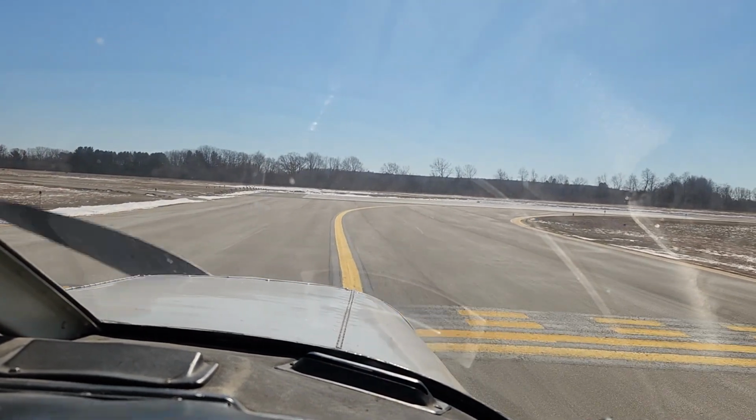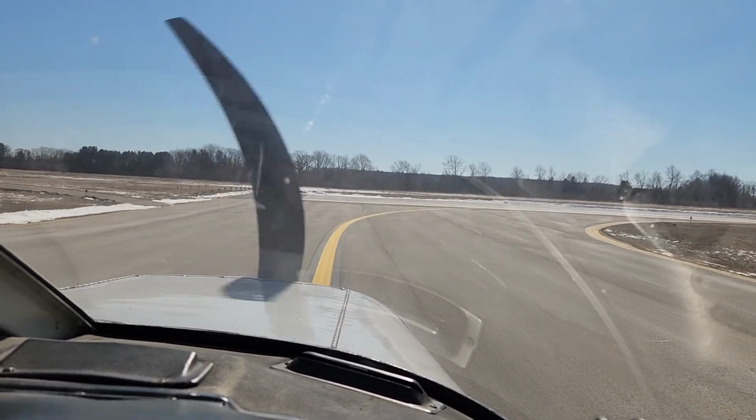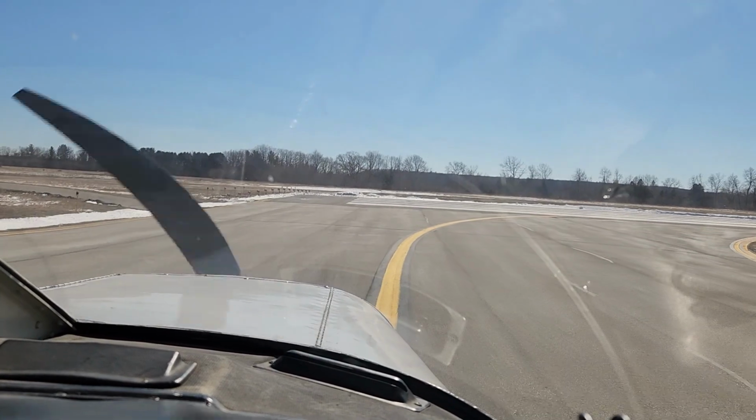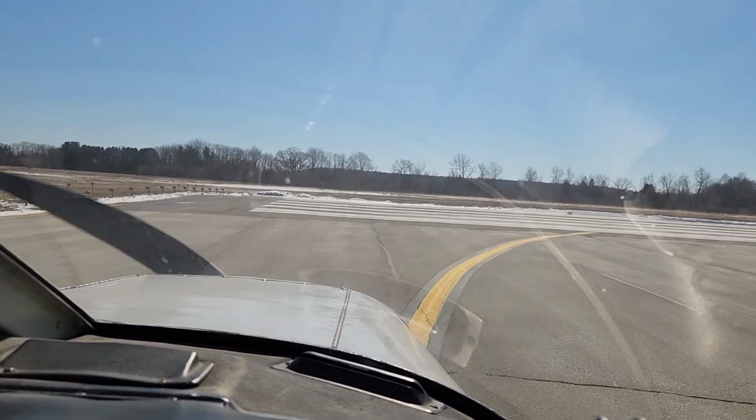The wind was coming right down the runway this time, or nearly so, and it was a pretty uneventful departure, but you're going to get a really nice view of Lake Michigan as we take off and make that turn.